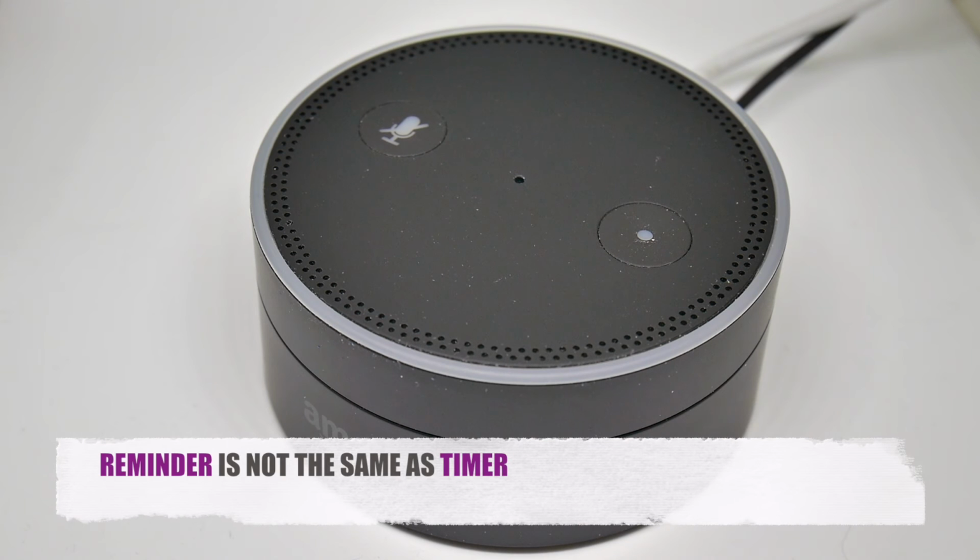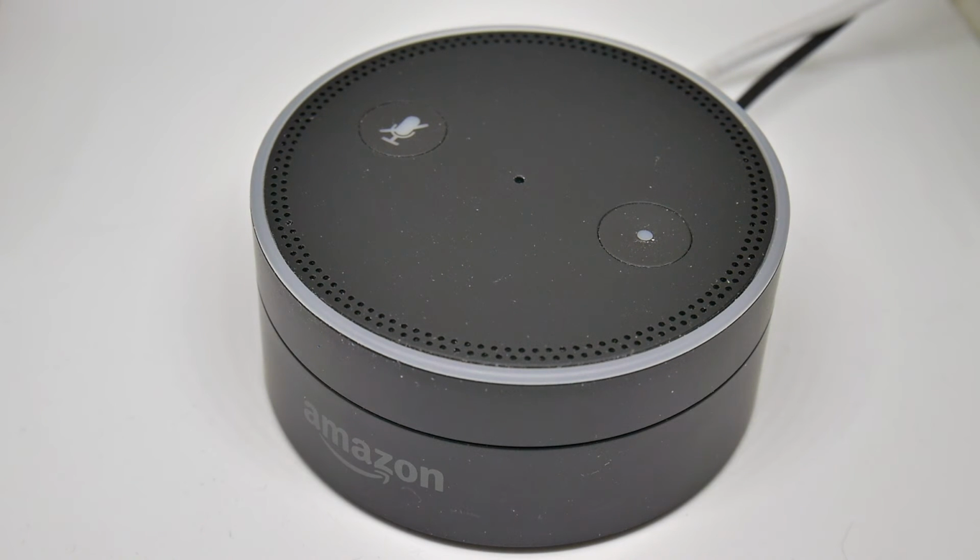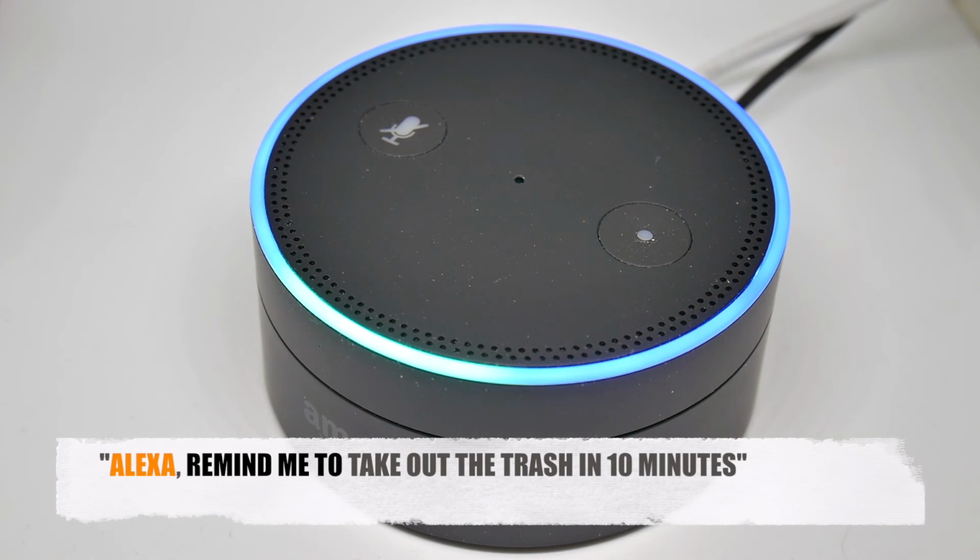Note, however, that the reminder is not the same as a timer. If you say, Alexa, remind me to take out the trash in 10 minutes. Take out the trash added to your to-do list. Yeah, she will put a take out the trash task on my to-do list.